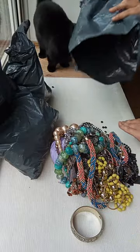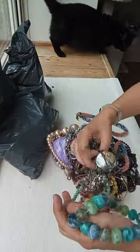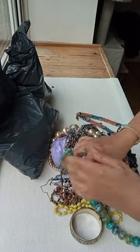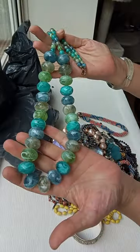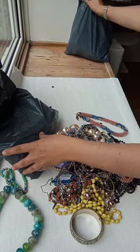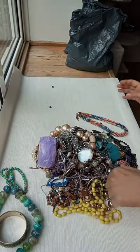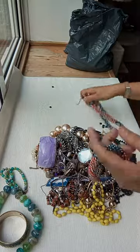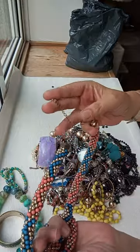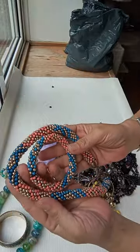Oh, we've got some loose beads, as usual. Oh, this is lovely. Look at the colors. That's a nice necklace. And the nice bangles at the top, that's really nice. And the stretchy one, and this actually comes as a set. With these types of necklaces, this bit gets worn out, so it's not too bad. I might change the extender, but I like it, it's a nice color.